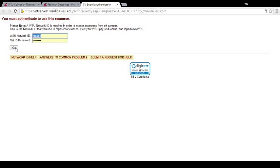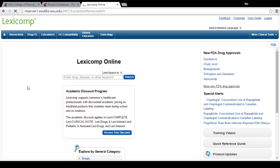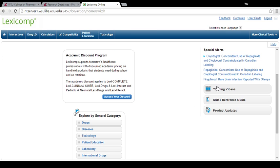It will ask you to authenticate, so your network ID and your password. And here we go. We were having some trouble accessing this off campus, but obviously now that's not too much of a concern. I am at home and being able to access it here, so you all should be able to too. One thing to point out, the news articles are here on the right hand side. Special alerts are also there, and they have a wealth of training information. This is like a 53-page resource guide, all their updates, and they also have training videos.